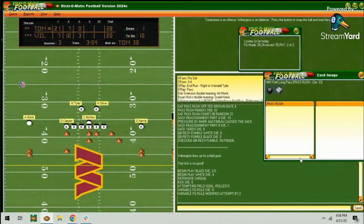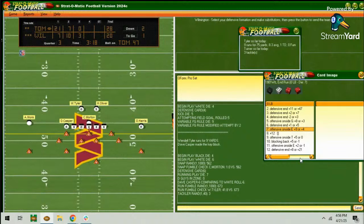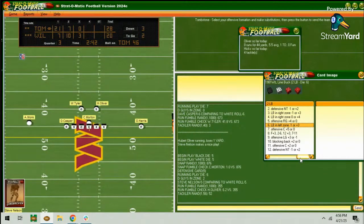3:54 remaining, third quarter. And run right, Tyler. Dave Casper with the block, needed to be a 6, and he said no problem. 9-yard pickup, second and 1. Linebacker Oliver guessed wrong, loaded zone, and he loses a yard. Steve Nelson making the play.